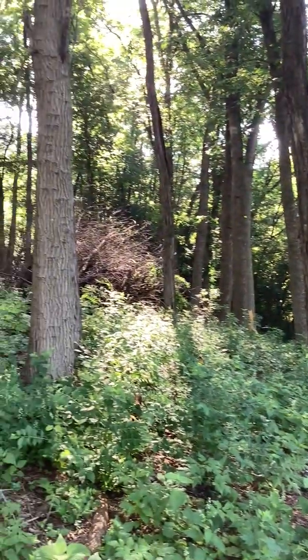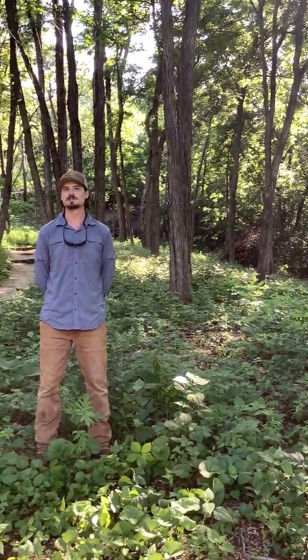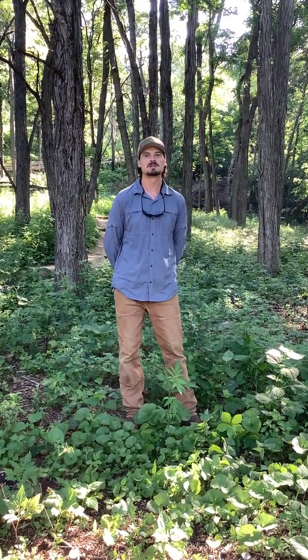So oak savannas were historically one of the most common natural communities in this part of the state. Today they're highly endangered. They're one of the most endangered ecosystems in the entire world. Less than 1% of the historic oak savannas that were here are gone now for a variety of reasons. One, agriculture and development. Many of these acres were turned into farms or developed for our cities and towns.